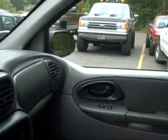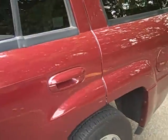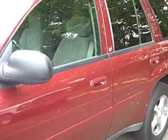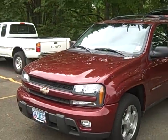So we'll step out of the car here, close up these two doors. Back up a little bit so you can see it. It is a very nice car.